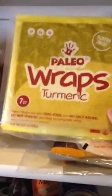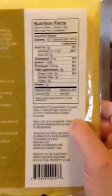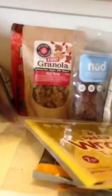That's why they're yellow. Turmeric's really great anti-inflammatory sort of thing. And the only ingredients in these: coconut meat, coconut water, coconut oil, and turmeric. So it's just coconut. So talk about a pure, clean, healthy wrap. The turmeric ones are really great, Maria.